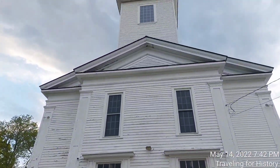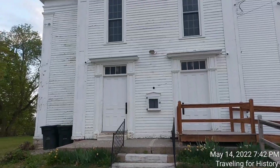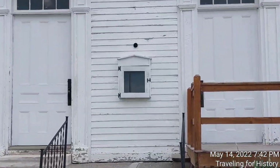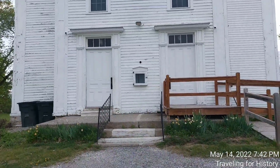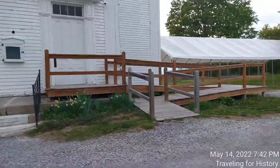And look at that. The announcement box in the center has nothing in it. I'm not really used to seeing them empty, to be honest. But let's take a walk this side first.